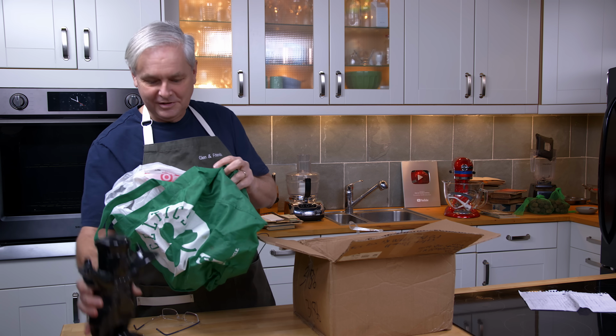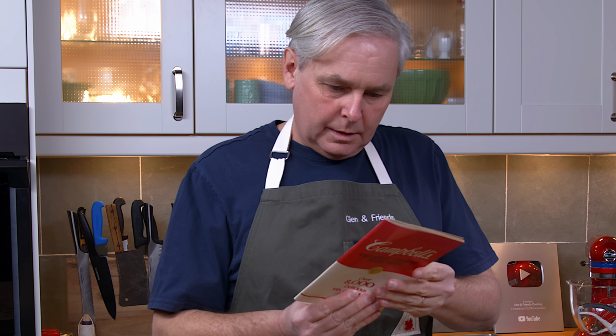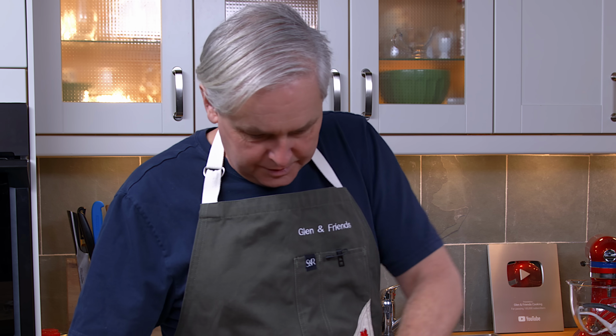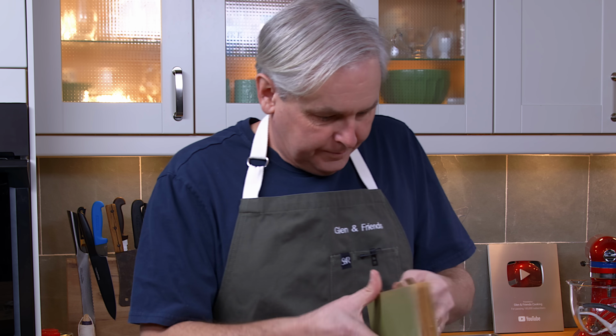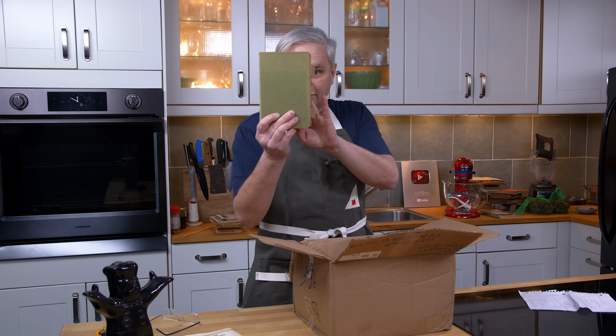A chef. Okay. Campbell's soup. That looks like it's from the 70s. I'll find a home for that. What is this? Manufactured by the U.S. Government Printing Office. This is amazing.